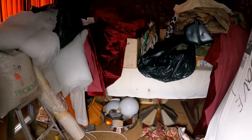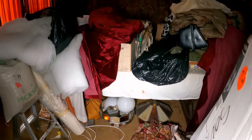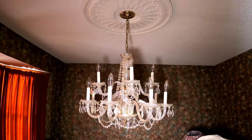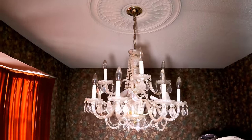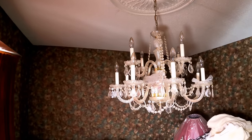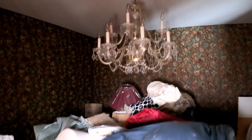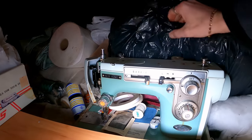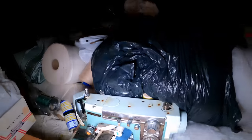A couple nice pool table lights down there. Well, I'd use them for a pool table. Put them over nice and low. I love those features. And that's one crazy chandelier. Old sewing machine. The new home. It's got that retro color, right? That 70s look to it.